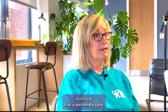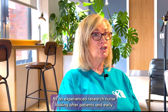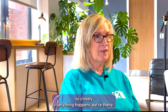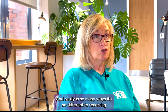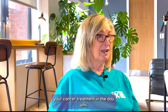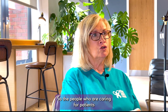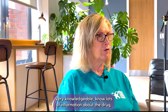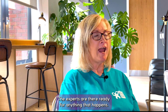Being on a clinical trial is extremely safe. Patients who are on clinical trials are monitored extremely closely. As an experienced research nurse looking after patients in early phase studies, I have experience of monitoring our patients so closely. If anything happens, we're there. Clinical trials give drug treatments to patients with cancer, and in so many ways it's no different to receiving your cancer treatment in the day unit. Those drugs are very toxic, and patients can react to standard of care treatment no differently to being in a clinical trial. So the people who are caring for patients on a clinical trial are extremely experienced, very knowledgeable, and know lots of information about the drug, how it works, what to expect, what to anticipate. The experts are there, ready for anything that happens.